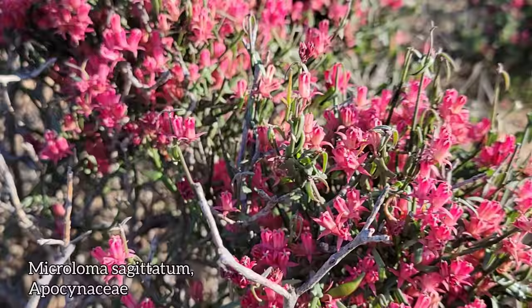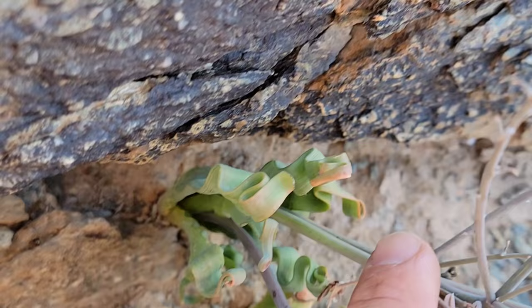And then who's this guy? Again with those damn curly whirly leaves, those all over the place. Among the geophytes.